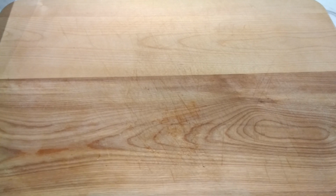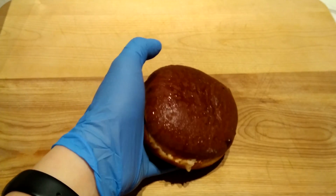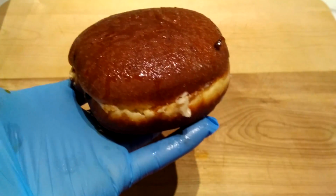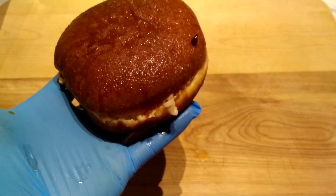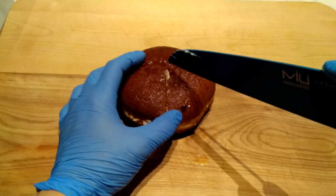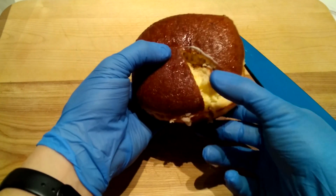Okay, so next up we have the creme brulee. And this is the creme brulee. Okay, so the creme brulee is also a raised donut. It has been sliced in half and filled with vanilla bean pastry cream and has a beautiful caramelized sugar glaze on top. That sounds absolutely amazing, so let's just cut into this and try it out. Try a smaller piece because it takes forever for me to eat it.